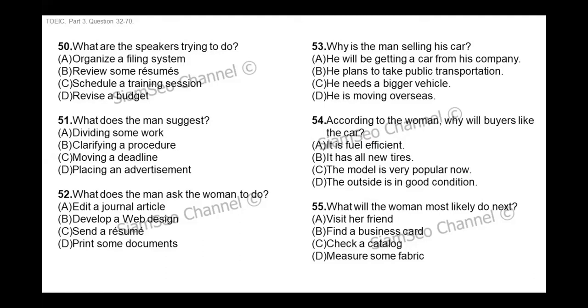Number 53. Why is the man selling his car? Number 54. According to the woman, why will buyers like the car? Number 55. What will the woman most likely do next?